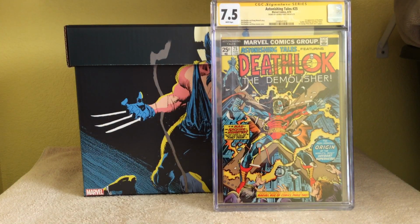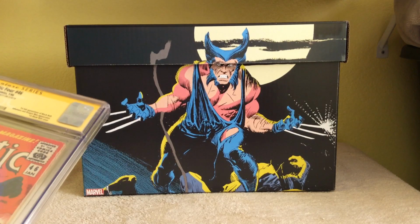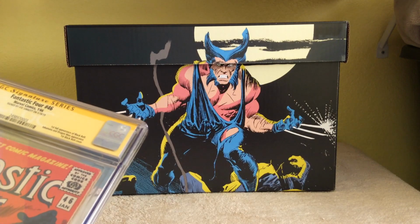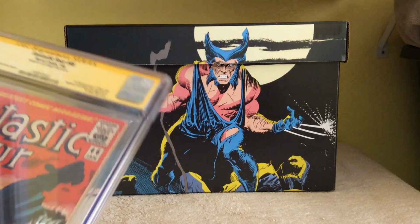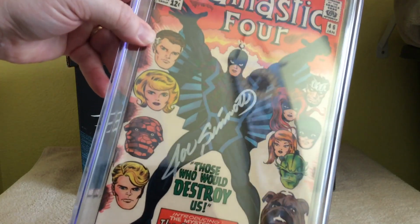All right, let me take that one down. Let me get into this one. Again, really happy with this one. I'm happy with all of them pretty much. I don't trip too much anymore. At least as you get older, you mellow out. Hopefully, that's the goal. Fantastic Four 46, but signed in silver.